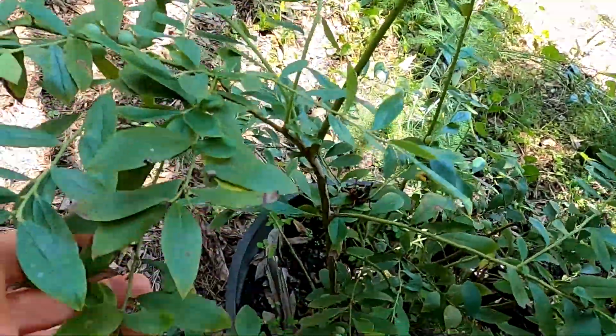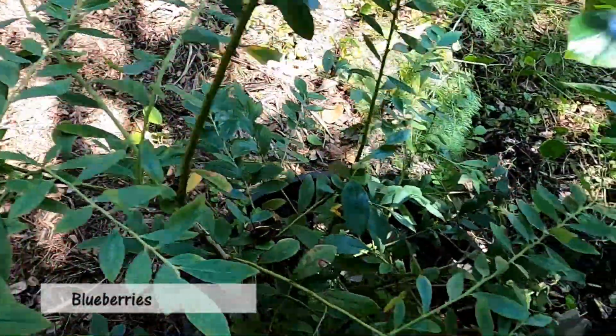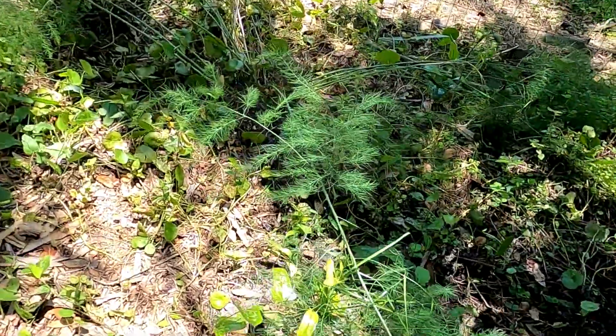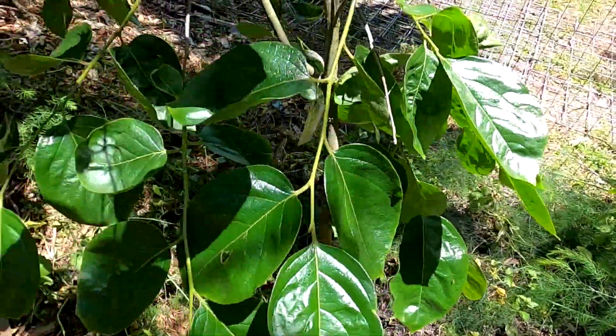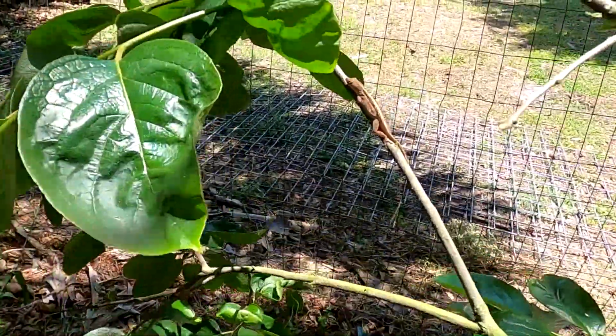And then we have the blueberries here. This is like the Florida native one, right? No, this one actually is a commercial blueberry. It's really happy. I can't remember the variety. And then we have asparagus growing throughout this bed here. Yep. Another persimmon.